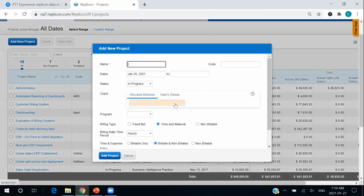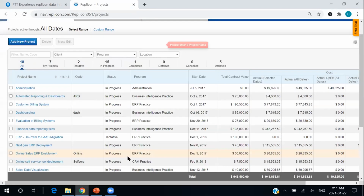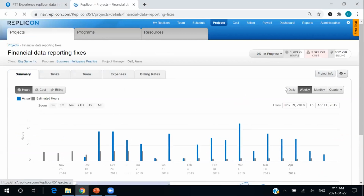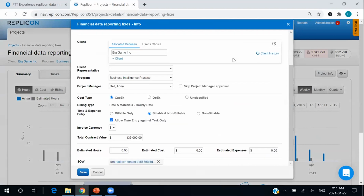Now, if we go ahead and add a project right off the bat, we'll be given a ton of different options. So we can actually allocate the cost between different clients. If we are using multiple clients on a project, we can change our billing type, billing rate, time period, time and expense entry, total contract value, the list goes on. And this is just the tip of the iceberg, because after we've actually created these projects, we'll be given some more options that we can actually adjust. So we can drill down into things like cost type, time and expense entry, estimated hours, cost and expenses. So we are ensuring that these projects are exactly what you need them to be when you need them to be, because they're so configurable, just like everything else in the platform.